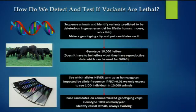So the first step in this whole process is to sequence a bunch of animals and try and identify any changes in the genome that are predicted to have a functional change. So maybe changes the structure of a protein or something similar to that, okay? And also, we can use information from other species like humans, mice, zebrafish, any kind of model species where we've seen that this gene is lethal if it's knocked out in those species. That gives us some additional information that it might be lethal in cattle as well, okay?